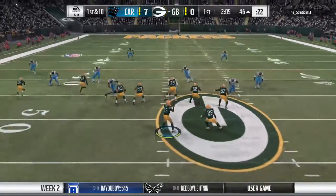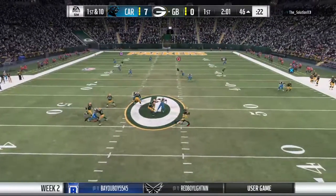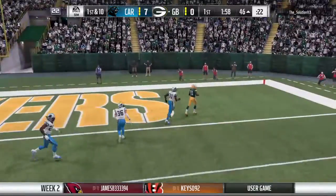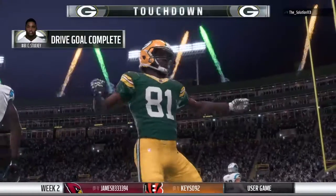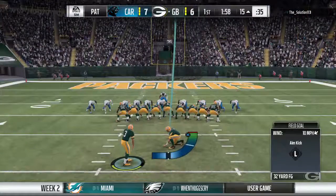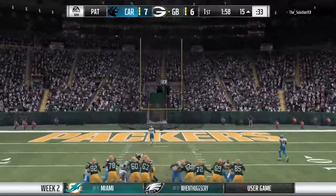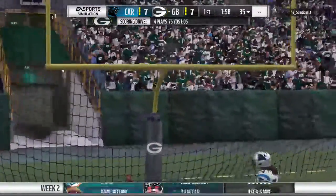Let's go. Now a play fake here on first down. Flush to his right. Now he's going to throw deep right, and he will get this into the end zone. Touchdown, Green Bay. A big play there. His first touchdown of the new season. And the Packers are within an extra point of tying this thing up. And he puts it through.